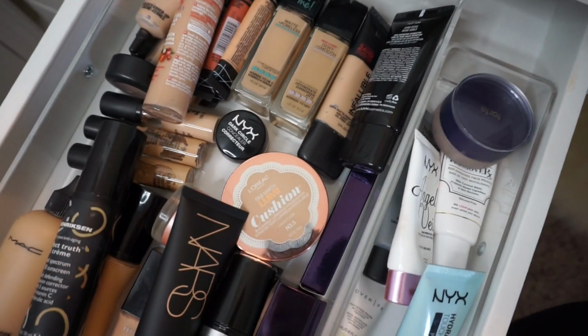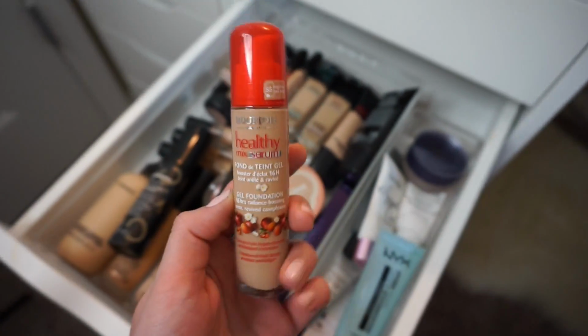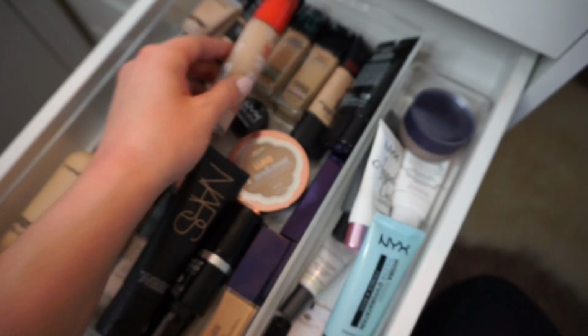So maybe you can use a coupon. Bourjois Healthy Mix Serum Foundation. I heard about this through Jaclyn Hill, and she heard it through Kathleen Lights, and it works pretty well.